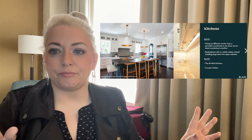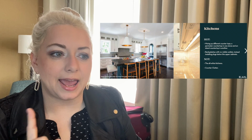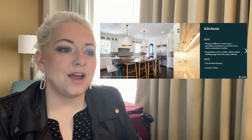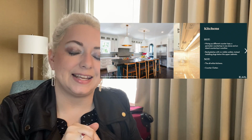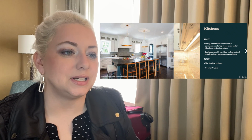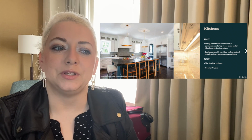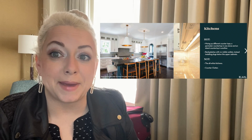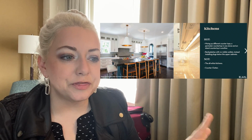All right, so the next one is kitchens. All right, I love this trend, but hang on there for a second. Every year I see these trends. They say white kitchens are out. And this one, it says all white kitchens continue to be out, and people are starting to play with different countertops and streamlined backsplashes. Yes, I think that is true.